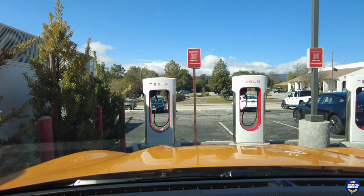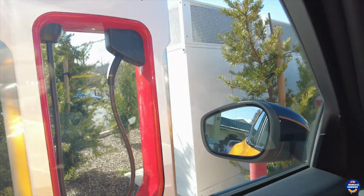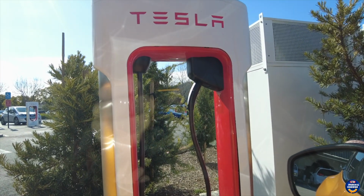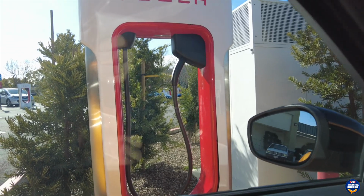All right, so look where I am. I've just made sure the app is set up, and I was able to go through their first run, quick start of how to charge at a Tesla Supercharger, and we should be ready to go. So let's see what's going on here.